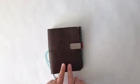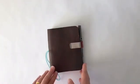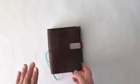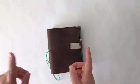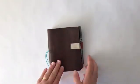So that's just the half-year Hobonichi Techo. I'm probably hideously mispronouncing it. Apologies to anybody who can actually pronounce it. It's basically everything that the A5 planner is, but slimlined down.